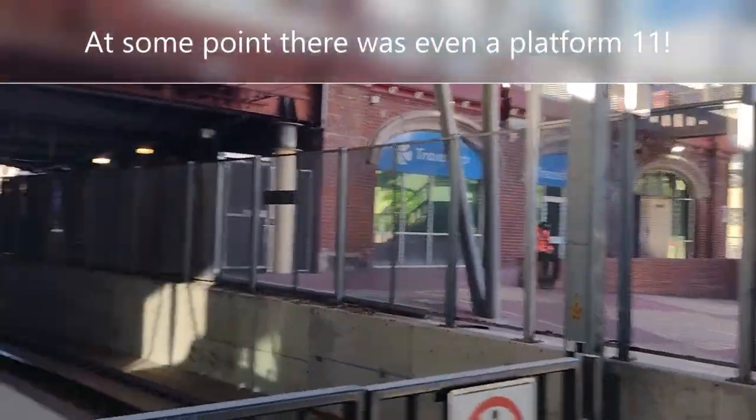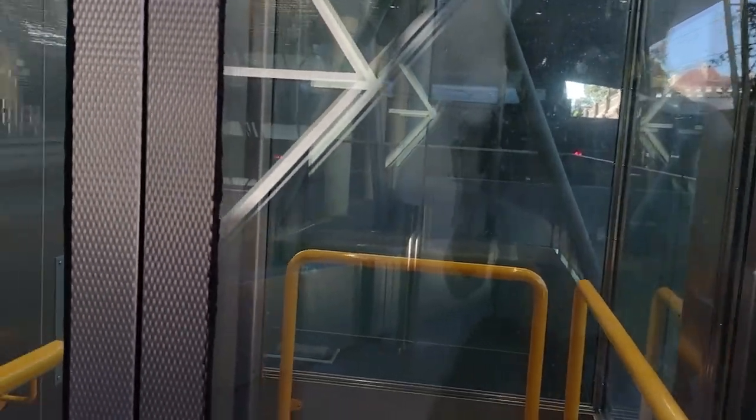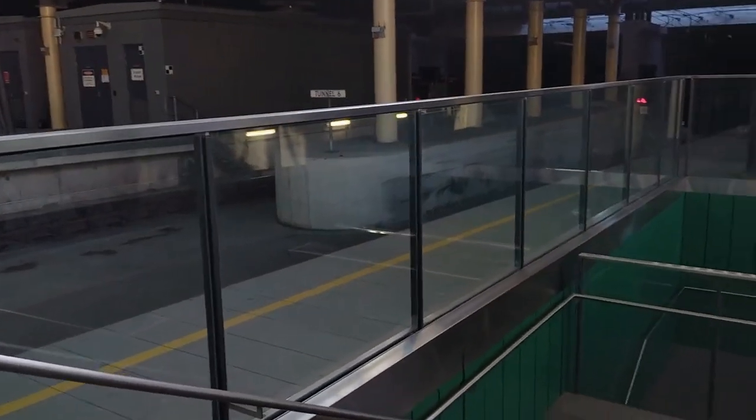So here we are now on the western end of the platform 8/9 island. You can take another set of escalators or a lift straight down to the subway or underpass or whatever you want to call it that goes over to Perth Underground Station, or just between the other platforms at Perth. Although someone just called that lift down, so I'm just going to take the stairs real quick. Down we go. And here we are now at the bottom.